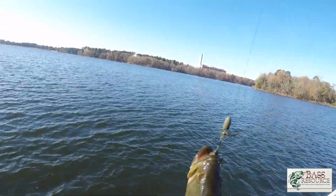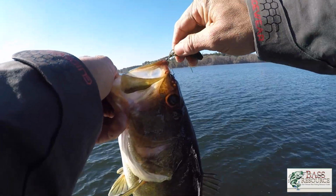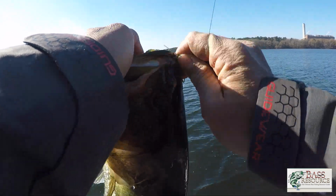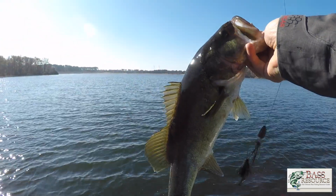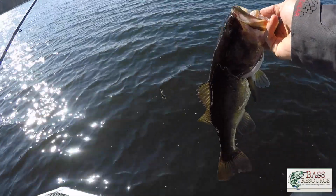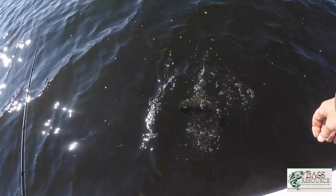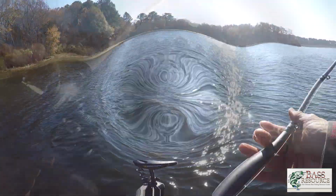Yes, that's the kind you're looking for right there when you're flipping that deep grass like that. Oh, I mean, I got him. Woo, that's a pretty one, boy. Not very thick, but he is long and lean. All right, got to be another one in there.